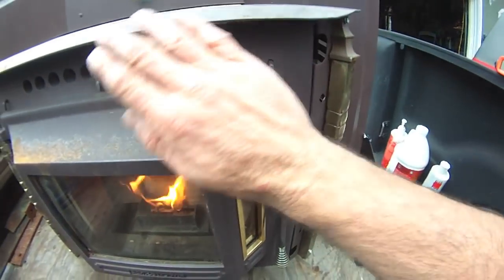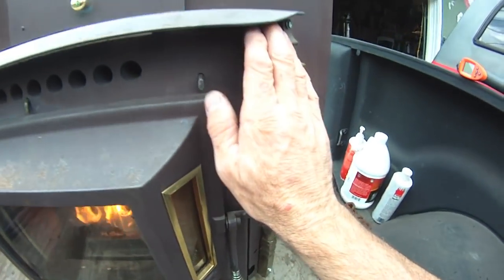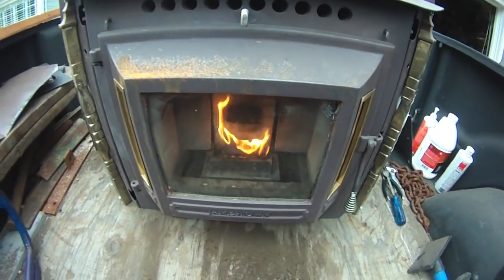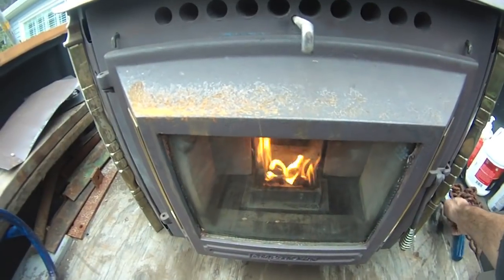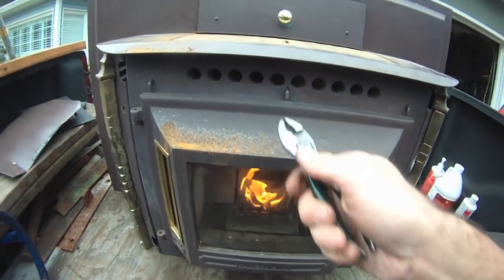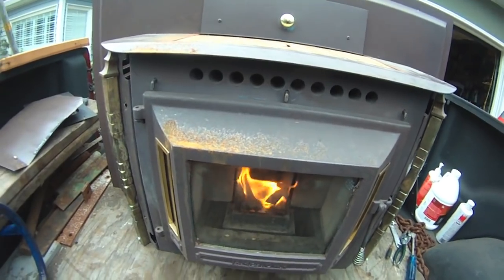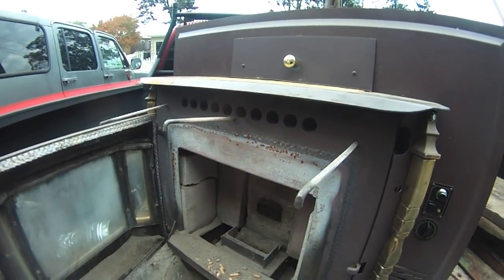Wait, where am I getting wind? Oh, it's out of the sides too. Wow, we got wind coming from this heat exchanger. Let's swipe the heat exchangers. Oh, son of a biscuit, that's hot. By the color, they're in the path of heat. So stupid. Don't touch.